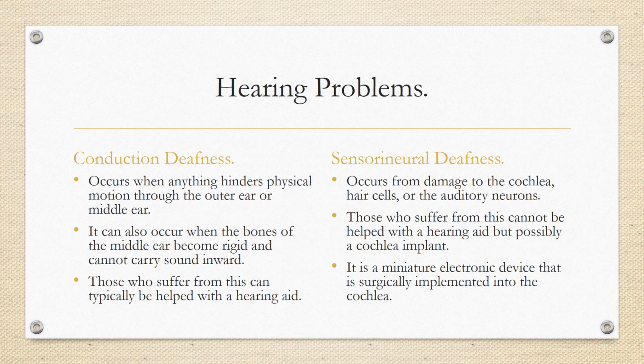Just like with eyesight, there can be some hearing problems as well. There are 2 types of deafness that can impact people. One is conduction deafness. This occurs when anything hinders physical motion through the outer ear or the middle ear. It can also occur when the bones of the middle ear become rigid and they cannot carry the sound inward. So those who suffer from conduction deafness can typically be helped with a hearing aid.